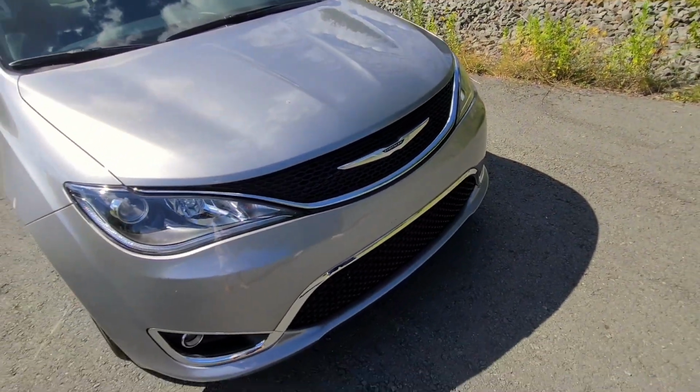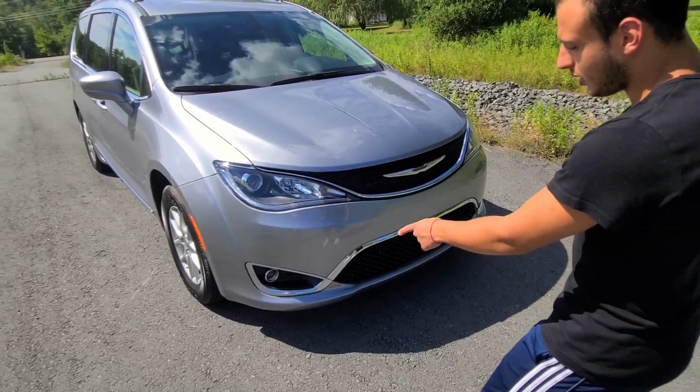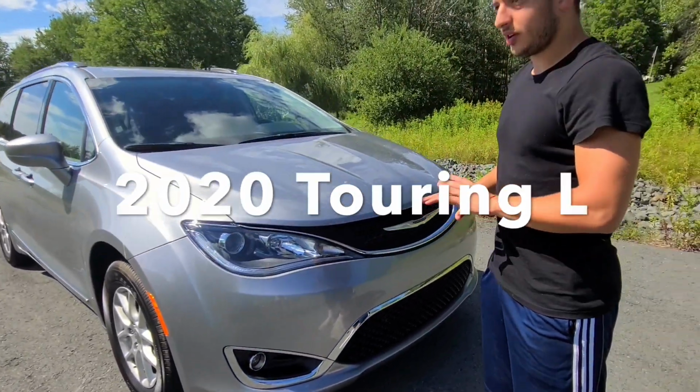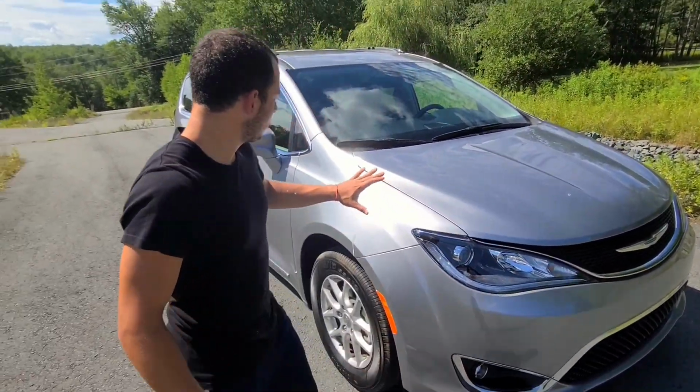Lights, you get standard lights, LEDs, and you do have fog lights down here. Of course, this is the L trim that we have here. We have the most basic trim. And let's quickly keep going around.